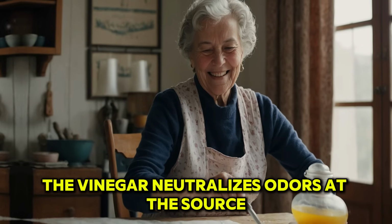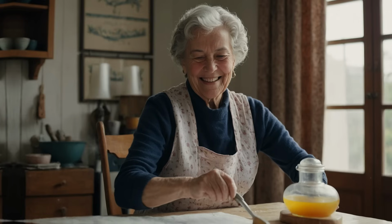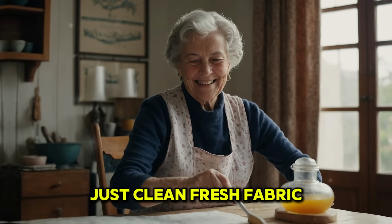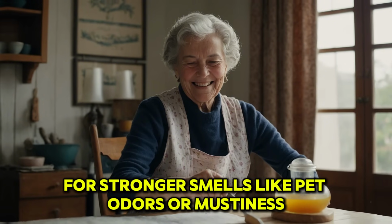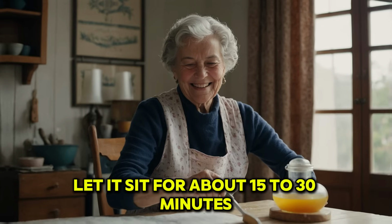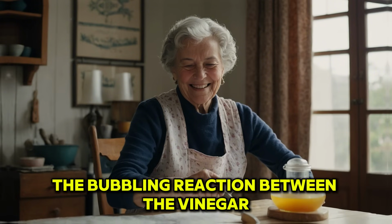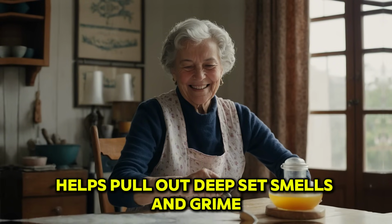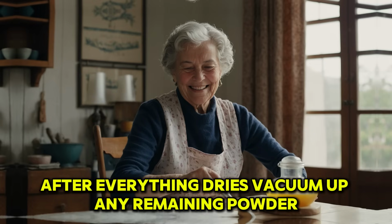The vinegar neutralizes odors at the source, instead of covering them up like commercial sprays do. And once it dries, there's no vinegar smell at all, just clean, fresh fabric. For stronger smells, like pet odors or mustiness, sprinkle baking soda on the surface first. Let it sit for about 15 to 30 minutes, then spray with the vinegar solution. The bubbling reaction between the vinegar and baking soda helps pull out deep-set smells and grime. After everything dries, vacuum up any remaining powder.